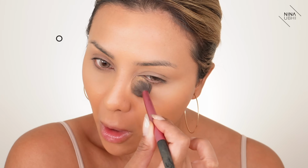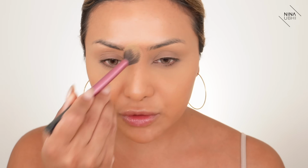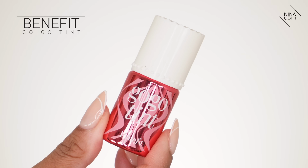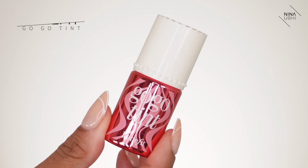Buff the powder into the brush and then just kind of press it in on my under eye area. Now all I'm doing is whatever leftover powder there is, I like taking it around the brows because I don't really want shiny brows, taking it around the nostrils and just up this area here. Now I want a nice kind of cheek tint, so I'm going to use the Benefit Go-Go tint.